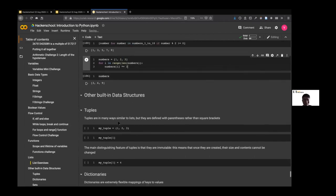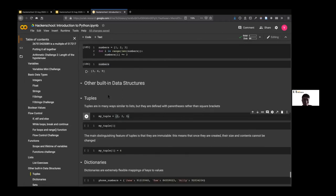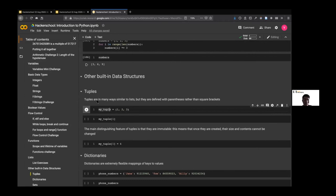Okay, so we will quickly run through the other built-in data structures, just for a quick taste of what other data structures in Python look like. As mentioned in one of the beginning slides, Python is very useful for algorithm interviews because it has a lot of built-in data structures. You do not need to import anything, they are just there for you to use. So it's very convenient.